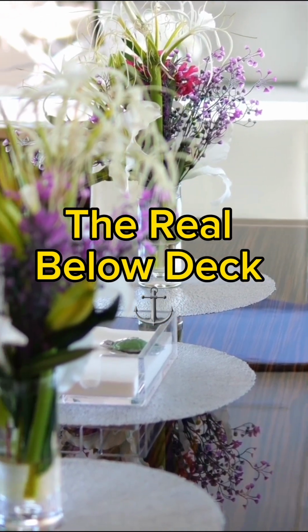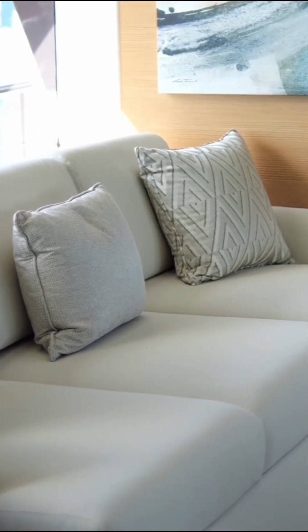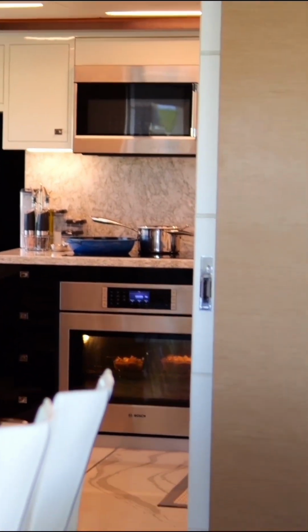We finally have guests coming in, so the tables are set. All of the covers are off of the couch. The galley's nice and clean. I'm baking some apple cobbler right now.